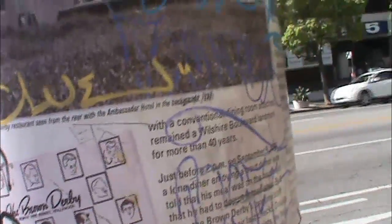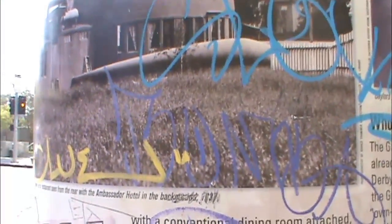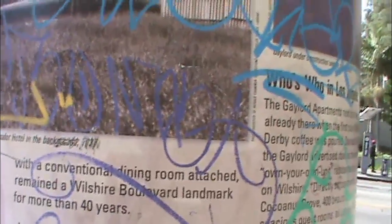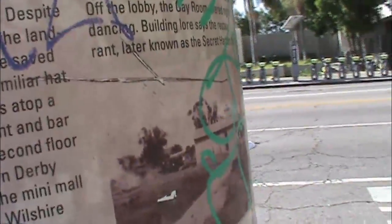And the Coconut Grove, the final derby spot under the famous hat, remained a Wilshire Boulevard landmark for over 40 years. Just before 4 p.m. on September 9th, 1980, a lone diner enjoyed his meal. He was told that his meal was on the house, but that he had to depart immediately by 5 p.m. The Brown Derby's longtime staff had been paid their last check. Despite the efforts of preservationists, the landmark was razed and only preserved with the hat. It now sits atop the restaurant and bar on the second floor of the Brown Derby Plaza, the mini mall at 3377 Wilshire Boulevard.